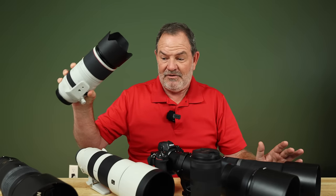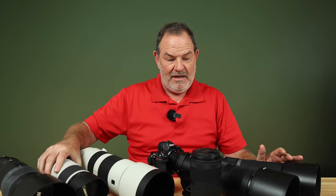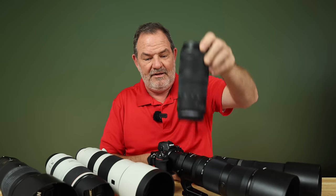It's a no-brainer. Now there's all sorts of stuff. Is it going to be an L lens? Well, it's not going to be an L lens if it's going to be that price, because the 100 to 500 L lens is nearly $3,000. So I'm thinking it's not going to be an L lens, which is fine. I bought this. It's not an L lens. I bought this. It's not an L lens.